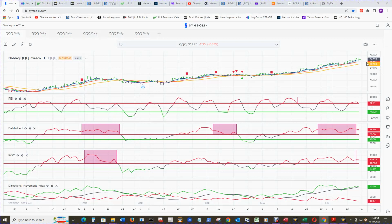We're going to do an in-depth look at the Qs as they are definitely leading the market upwards and in a very strong uptrend, as indicated by the directional movement index when it crossed above 20 on May 16th. So ADX at 20.45 and was definitely pointed up before that. It looks like the transition was right before there, around the 9th of May.